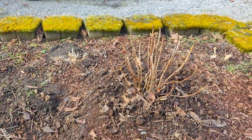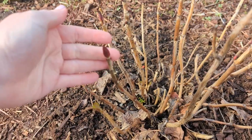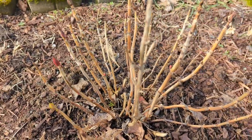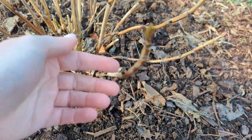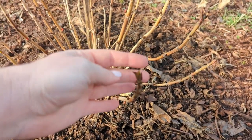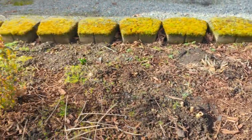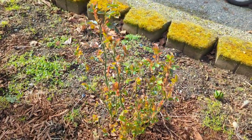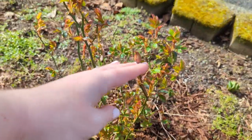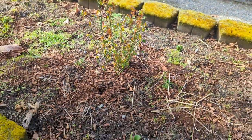My hydrangea's getting some buds on it. See that red bud? Cute little fresh growth on here. Green tip. Why are you not focusing? But my hydrangea and my roses over here, so this'll be really pretty. I'm excited.